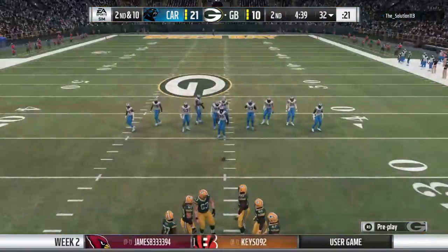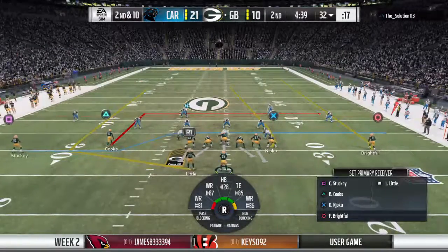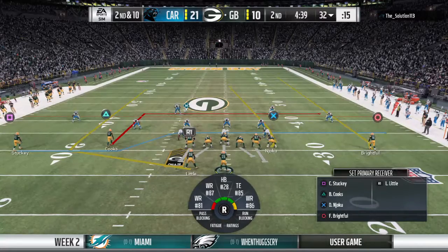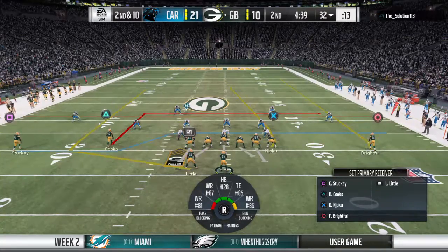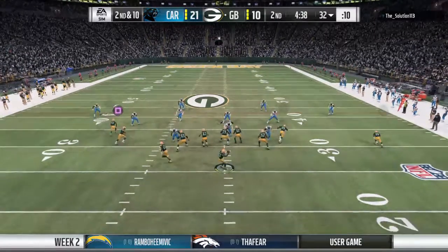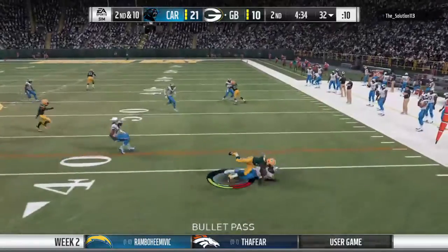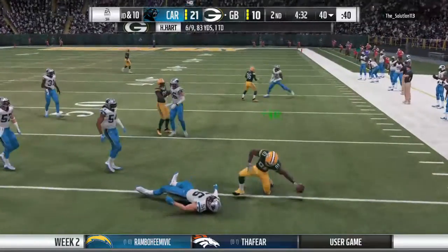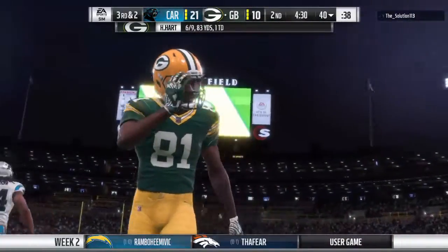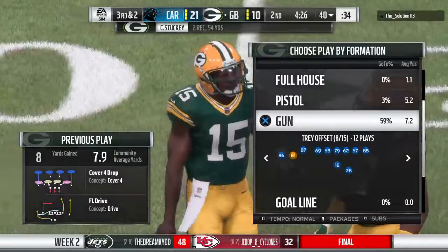So the incomplete pass brings up second down. Watch tight, watch tight. Tight end right, tight end right. Let's go. One, none. One, none. Throwing again. Hard. And he comes back with one complete. And he'll bring it up here to right at the 40-yard line. 8 yards on the completion, but now they face third down.